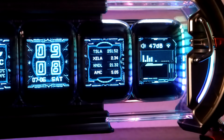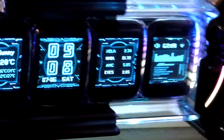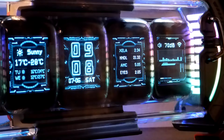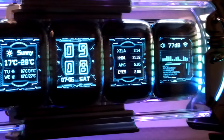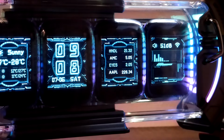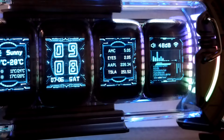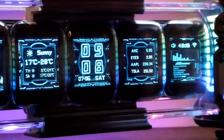And the quality of the IPS LCD screens, I think, is quite satisfactory. They have good viewing angles, so if you're looking at it from different sides, it still seems to preserve the overall quality. Brightness is also more than good enough. That being said, it may not be quite as eye-popping as true neon Nixie tubes, just because all the light there is concentrated onto the wire that is lit up, but overall definitely not bad.